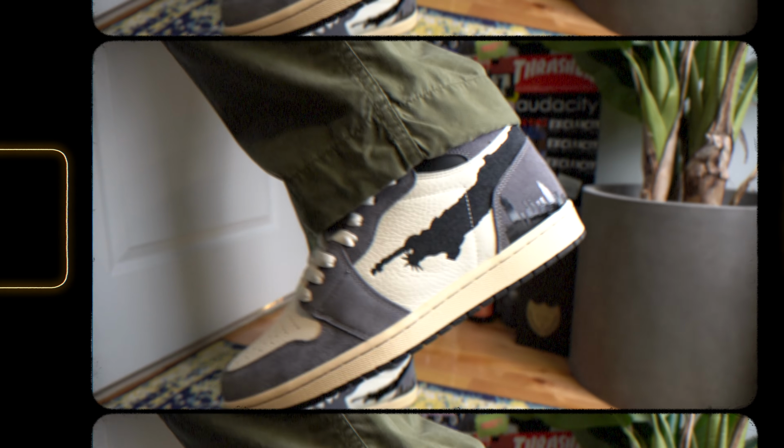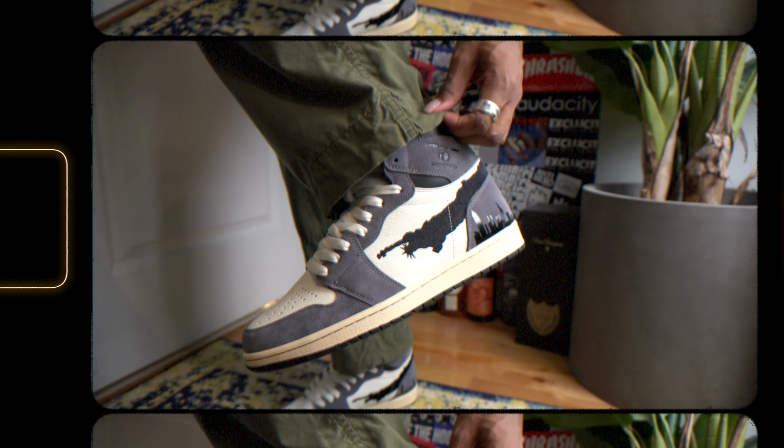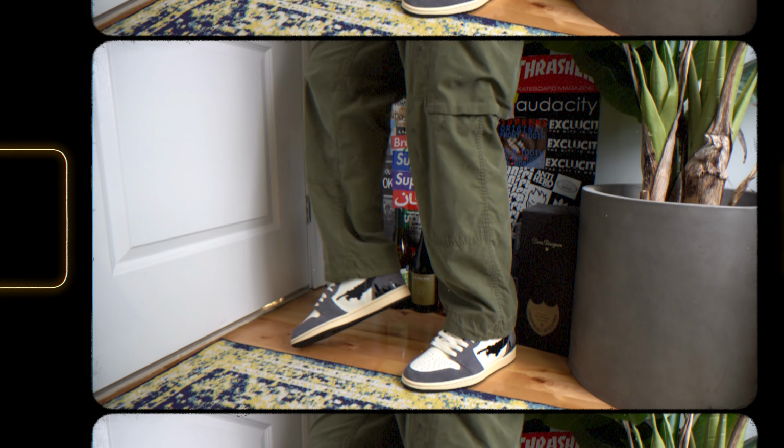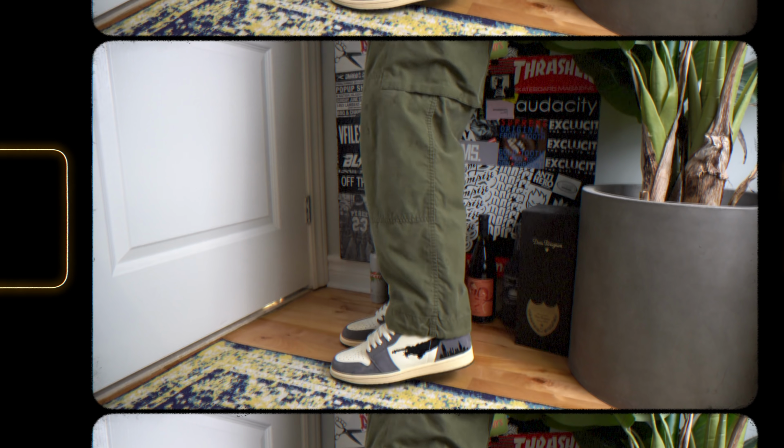Can't wait to wear these in the summer. What would I wear these with? Probably Keezy's denim, but that might bleed on the cream laces. So I'm trying to think of something else. Maybe some vintage Levi's, just to be pretty simple and plain. Or I would do my military cargos with this. Go pretty crazy. That would be pretty fire, if you ask me.